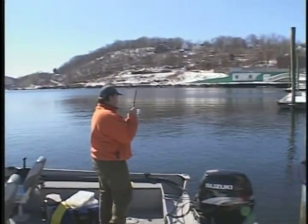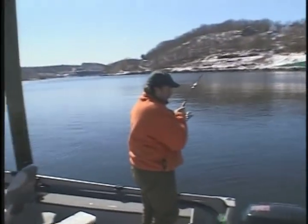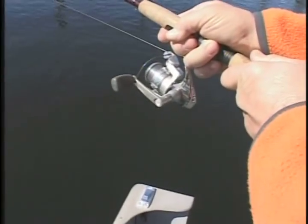There we go. That might have been another snagger. No, he's got it in his mouth. That's good. He's actually not a bad fish. He's not a bad fish at all.